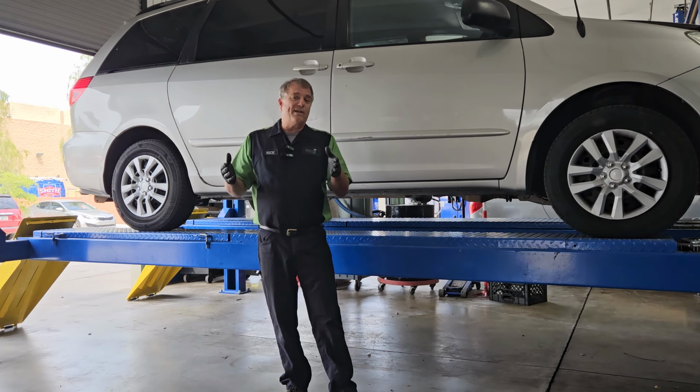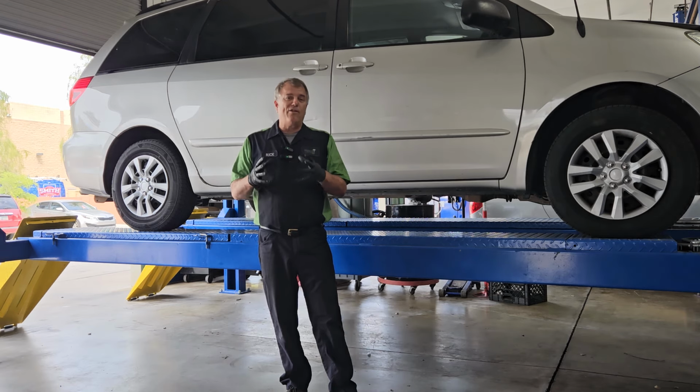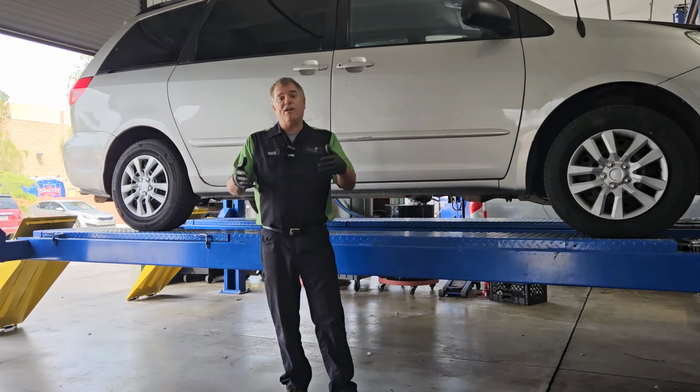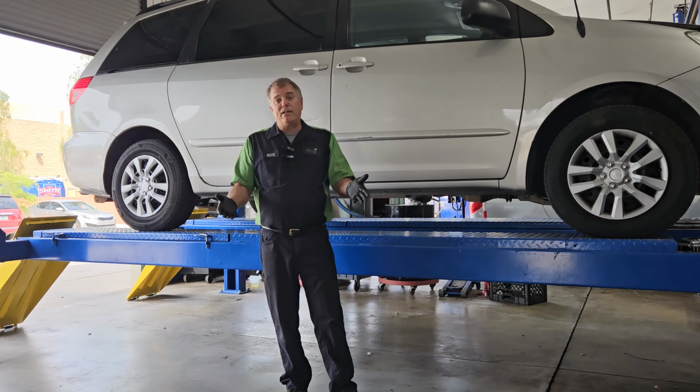Within a couple of months, she was in a very serious accident, and it's questionable whether or not she would have survived if the airbag had not been deployed. So if you want my advice, if your airbag light's on, find out what's going on and get it fixed.